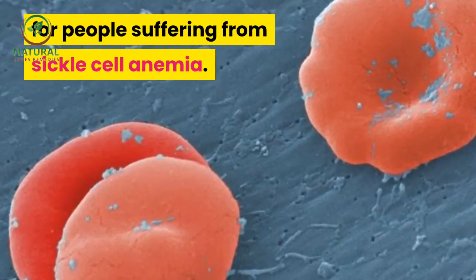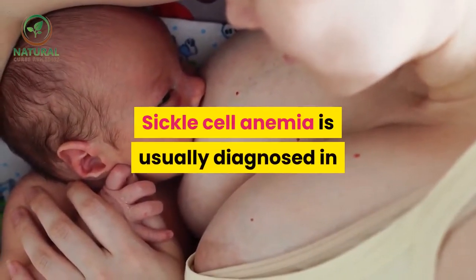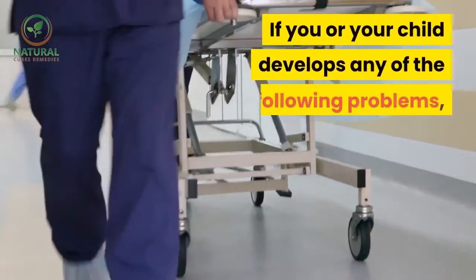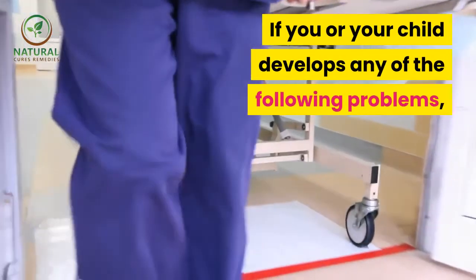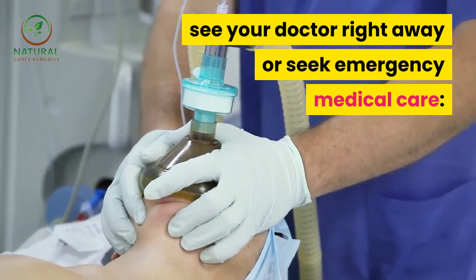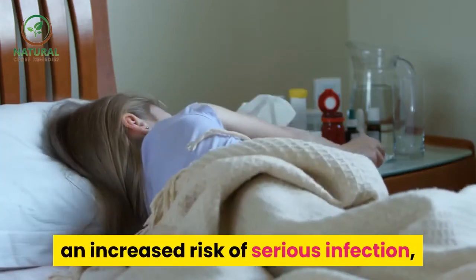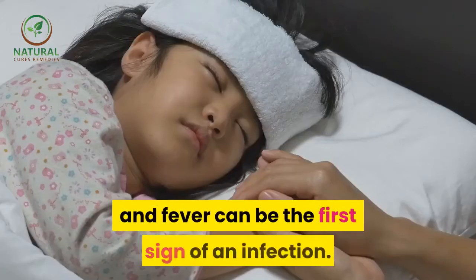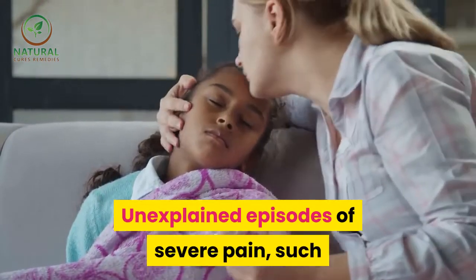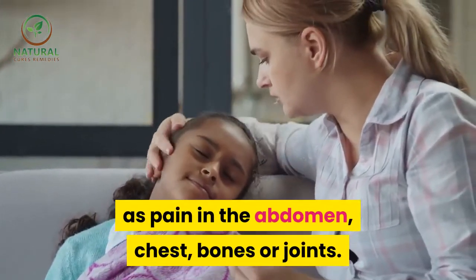When to see a doctor? Sickle cell anemia is usually diagnosed in infancy through newborn screening programs. If you or your child develops any of the following problems, see your doctor right away or seek emergency medical care. Fever. People with sickle cell anemia have an increased risk of serious infection, and fever can be the first sign of an infection. Unexplained episodes of severe pain, such as pain in the abdomen, chest, bones or joints.